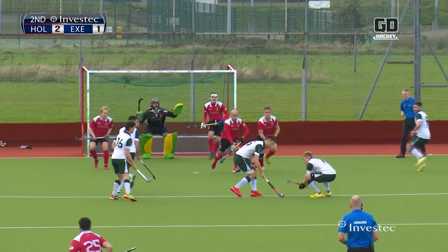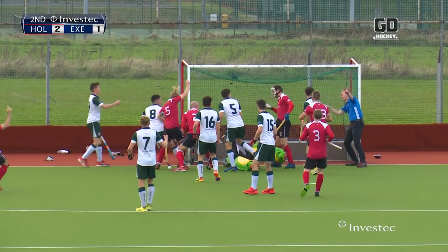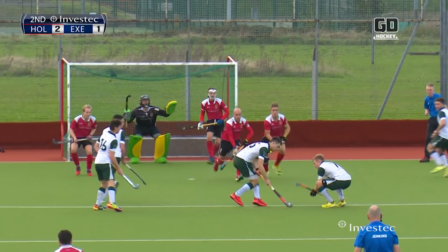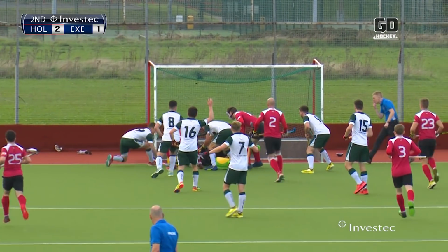Another corner. Goes to the right-hand post. Shot comes in. Well saved. It's still alive, and battling, our Exeter. And it's gone against them. Gone against the visitors. Let's have another look. Hooper with the drag flick. Hooper with the save. Didn't quite fall for Sweet.